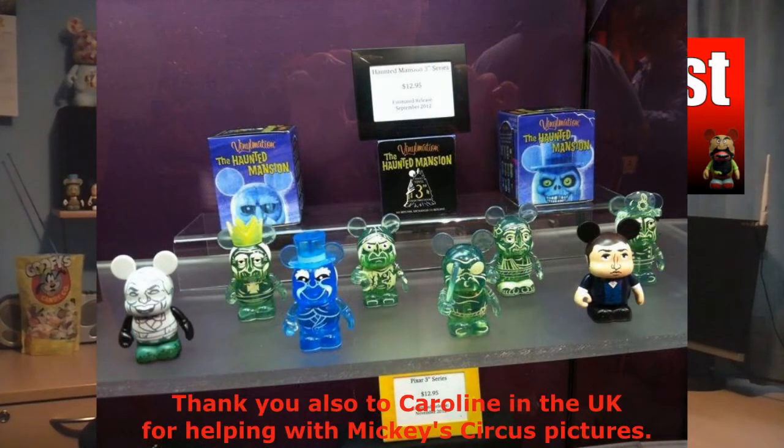And the Haunted Mansion series I mentioned briefly earlier in the news, previews of that were shown at Mickey's Circus, but it's only been a couple of weeks since Mickey's Circus, and in that time that series has been released. So it's one of the first to actually have been released after the event. Here's a picture, again thanks to Nelly in the UK for that. That picture shows a lot of the characters that are in that series. Basically, loads of different characters from Haunted Mansion. And what is nice about it is the style's a bit different because it's see-through blues and greens, so it's a bit different to your standard coloured filled-in figure.